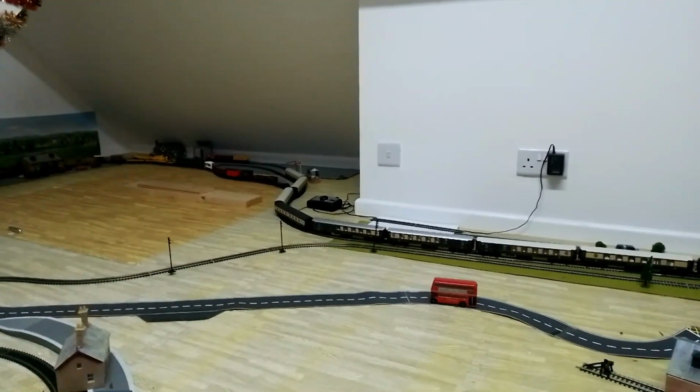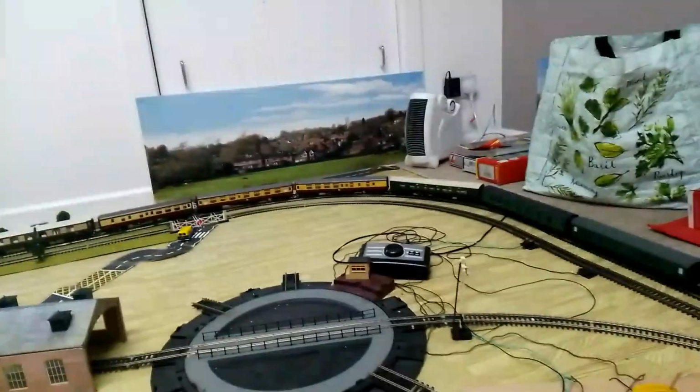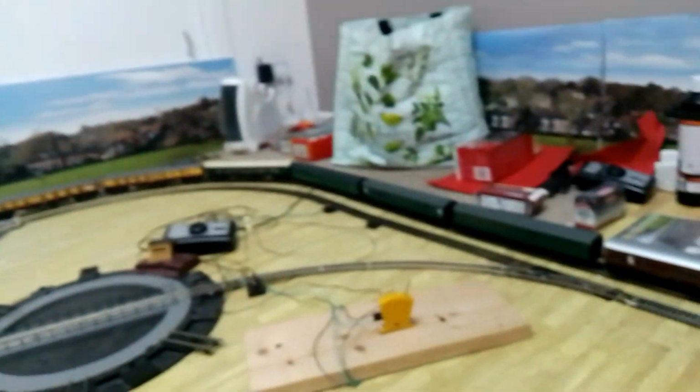Just before I get started, here's all the 22 coaches that I had last time, because it's a bit unfair when you have to start from the beginning again, because then you know that the class 33 is going to win. So I'm starting off with 22 coaches, and I'm not using the 33 this time, but I'm using the 66 just to make sure they can pull this much.